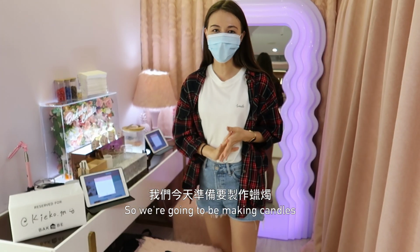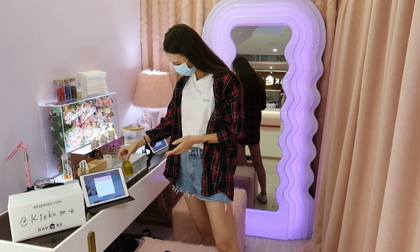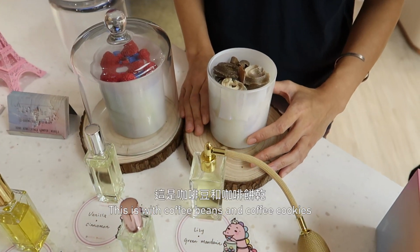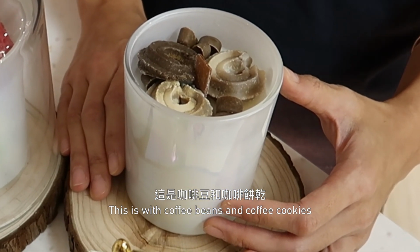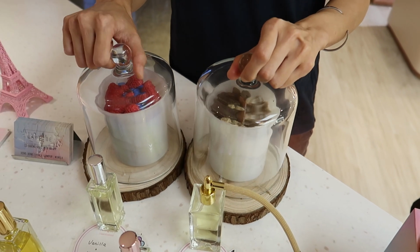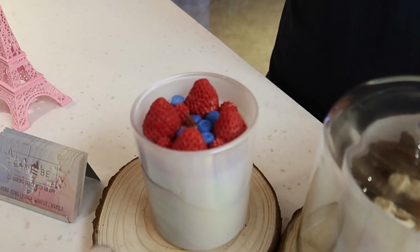We're going to be making candles, and we've chosen our scent, which is citrus and green tea. So this is with chocolate coffee beans and coffee cookies like that. And then the other one is strawberries and blueberries. Sounds cute.